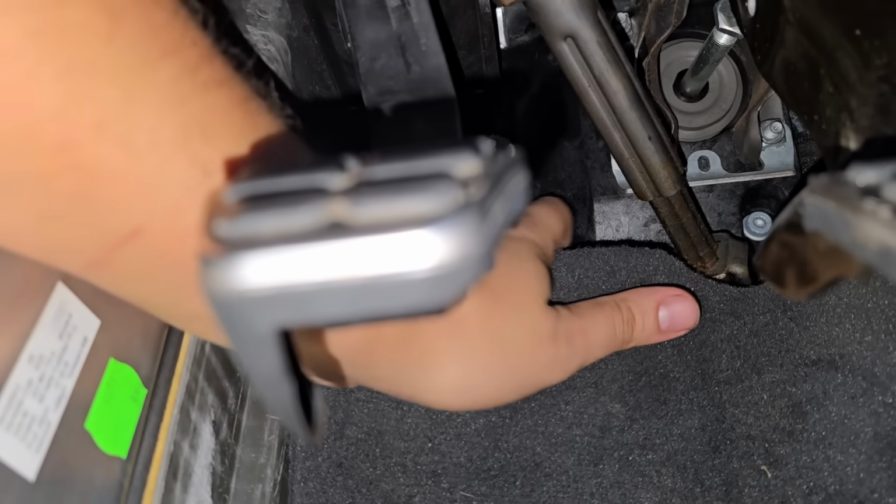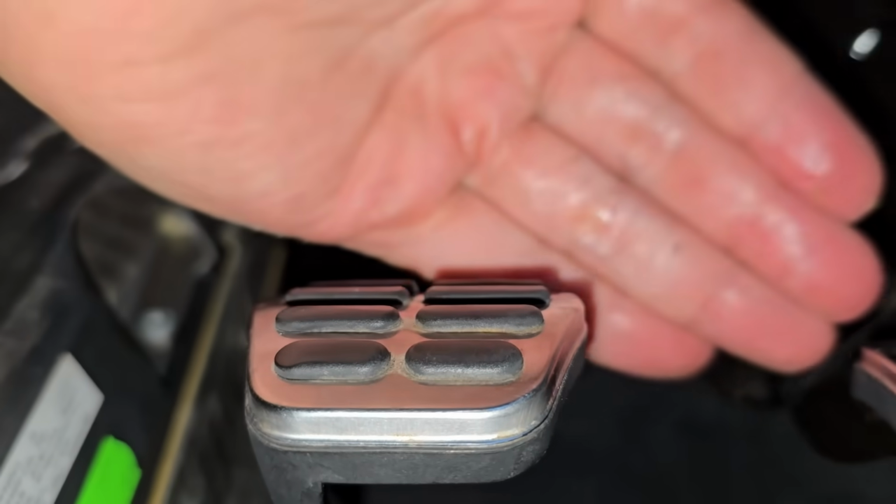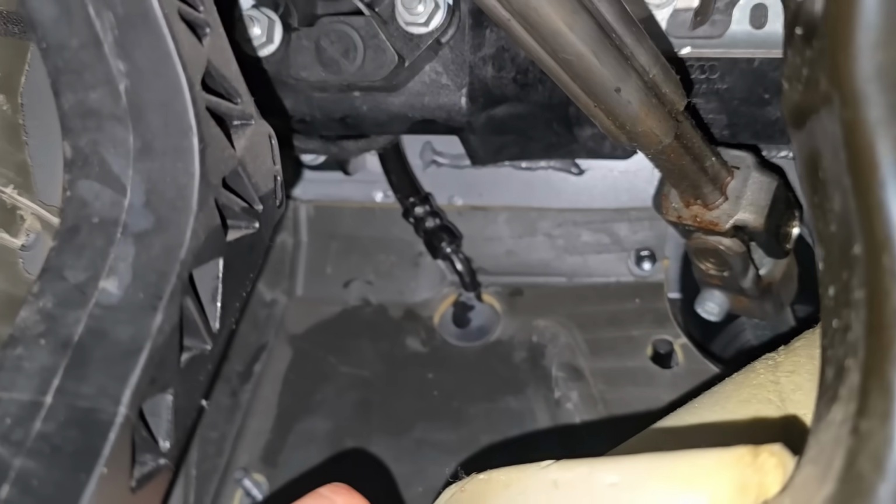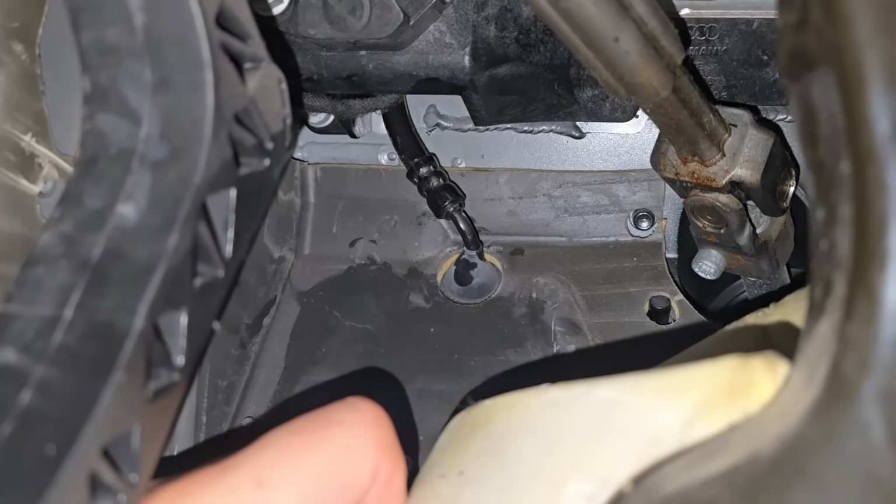The second I peeled back the carpet, I could feel a little bit of oily brake fluid that had leaked into the footwell area, which is actually a good sign that our problem is with the master cylinder and not somewhere inside the transmission.